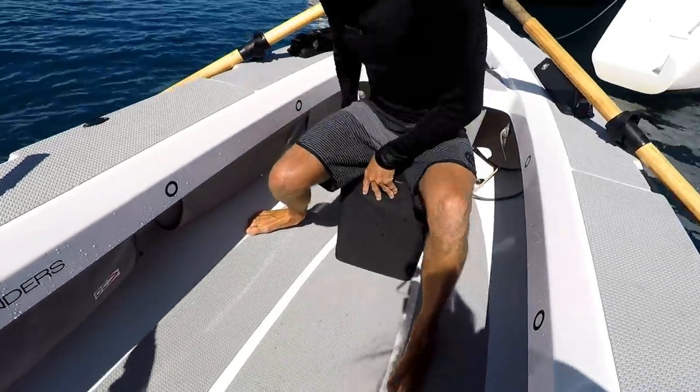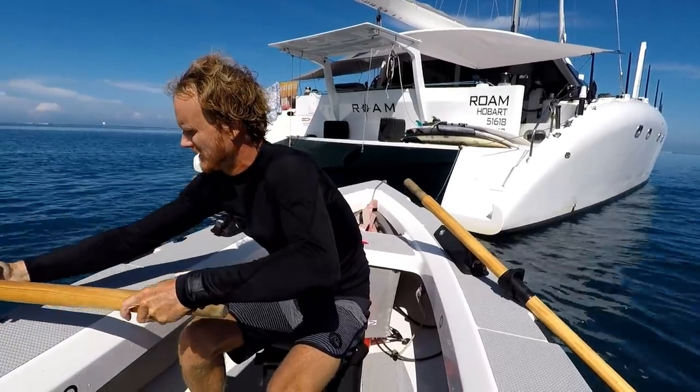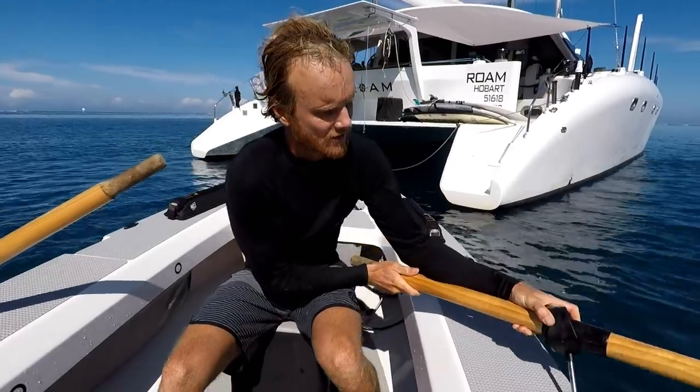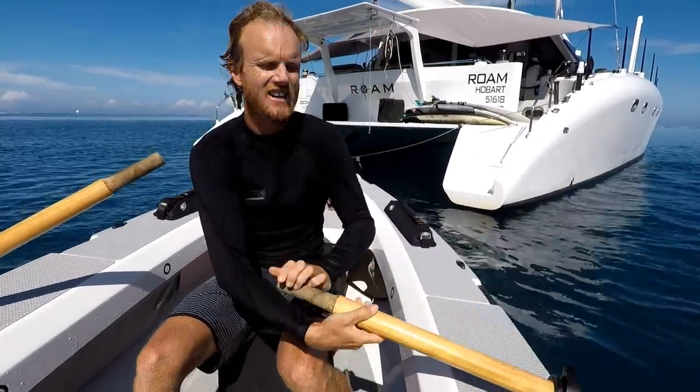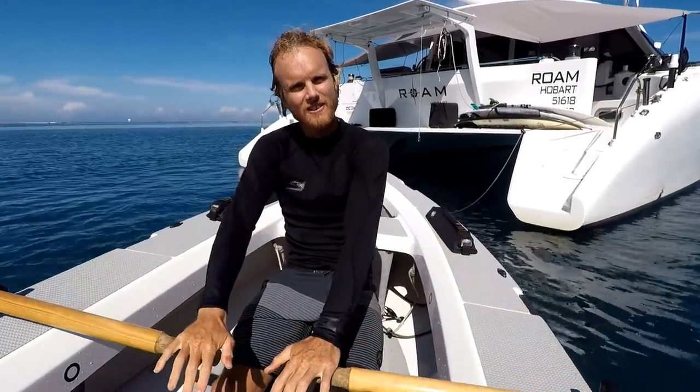Pop that here. And then set the oars up in the center position. There you go. Voila.